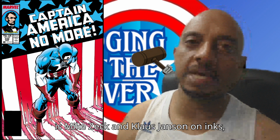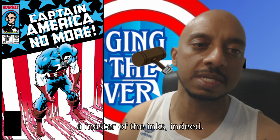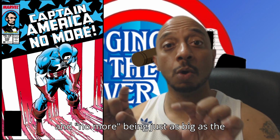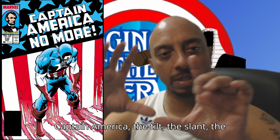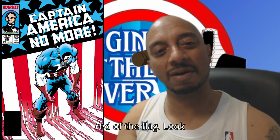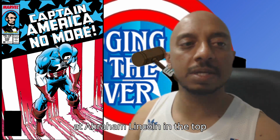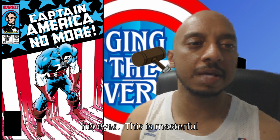Again, this is Mike Zeck and Klaus Janson on inks, a master of the inks indeed. The word mark being altered and tilted and No More being just as big as the Captain America. The tilt, the slant, the stars in the background, the bleeding red of the flag. And look at Abraham Lincoln in the top left with tears coming out of his eyes.